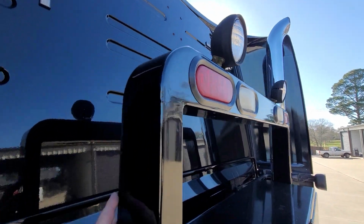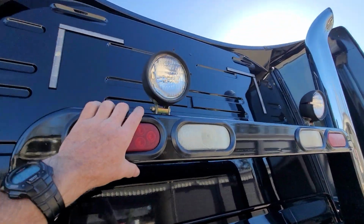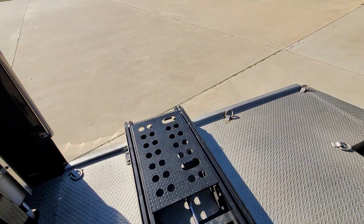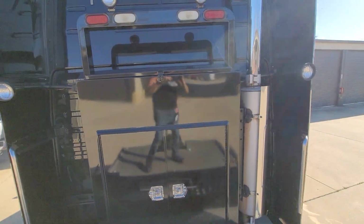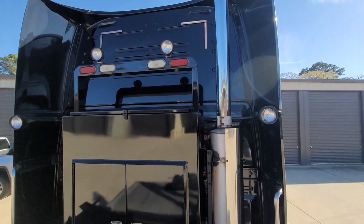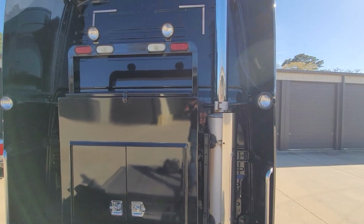Check this out. The headache rack's super heavy duty, massive LED lights. It's got 4 load lights on here. 1, 2, 3, 4. Just beautifully done, beautifully put together, and it's been stored indoors since new. Don's the second owner of the truck. Pages and pages and pages of service records. No expense spared on the maintenance.